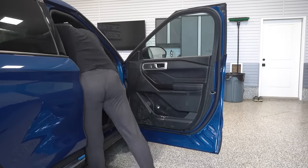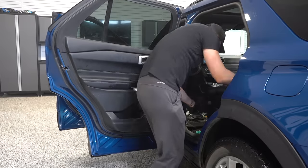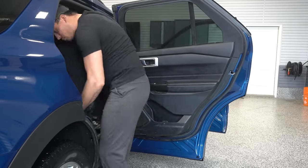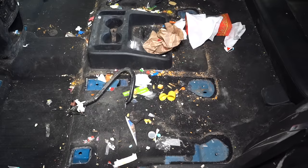Okay guys, well, time for the main event now, and that's this disaster of an interior. But before I can do anything in here, I need to remove all the seats because the mess is literally everywhere. There's sticky goo and tons of hair down the sides of all the seats, but once they're out, we can see the whole scope of the disgusting mess in here.